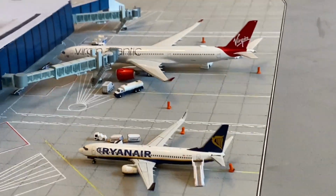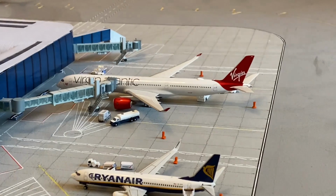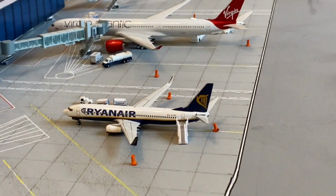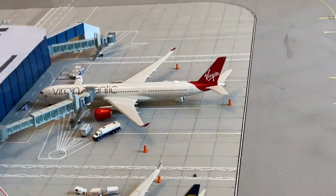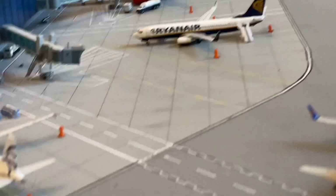So we've got the Virgin A350 1K. This aircraft's just fueling up and loading, and we'll be heading out to Johannesburg. Then next to that on the remote stand, we've got the Ryanair 737-800, this aircraft operating the Dublin route. It's just getting the bags off, and the bags will be going straight back on because it's mid-spin.